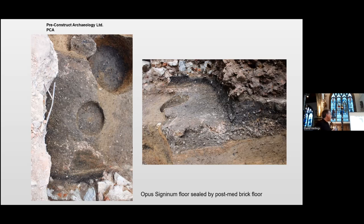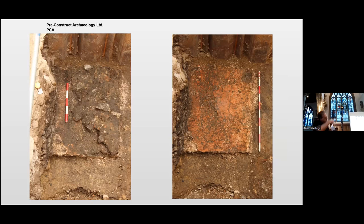But again, going back to the opus signinum floor, it was very fragmented. It didn't survive very well, but the excavation was actually following a watching brief system where we were following the contractor, who was excavating underpinning trenches alongside the edge of the basement. So we ended up with many, many different trenches. In one of the underpinning trenches next to this large trench, we had a little bit more of the same floor, and this time it was better preserved. But again, it was truncated by a post-medieval drain on this side and by a post-medieval foundation on this side.